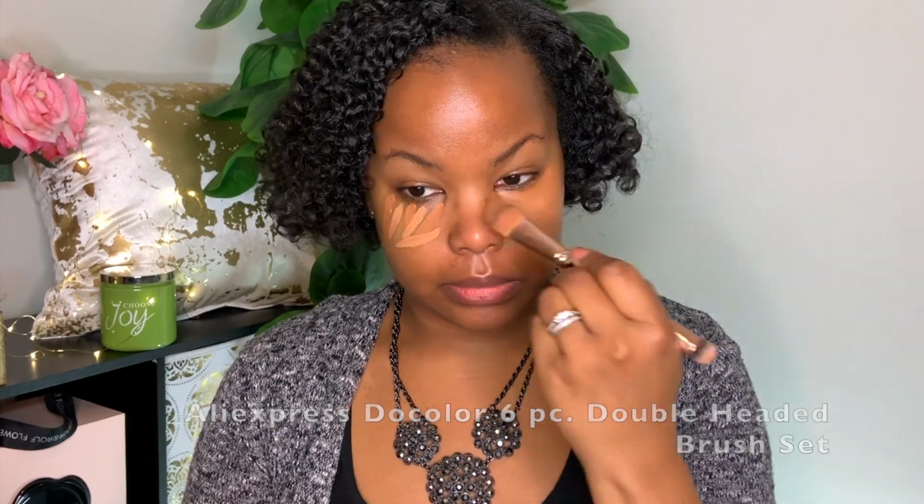So as I'm applying, I'm blending at the same time, blending under my eye area, blending over my eyes, and just making sure that that blends and that looks nice. Blending around my nose, blending the crevices on the side of my nose, and just making sure that I don't have any extreme lines of demarcation there.